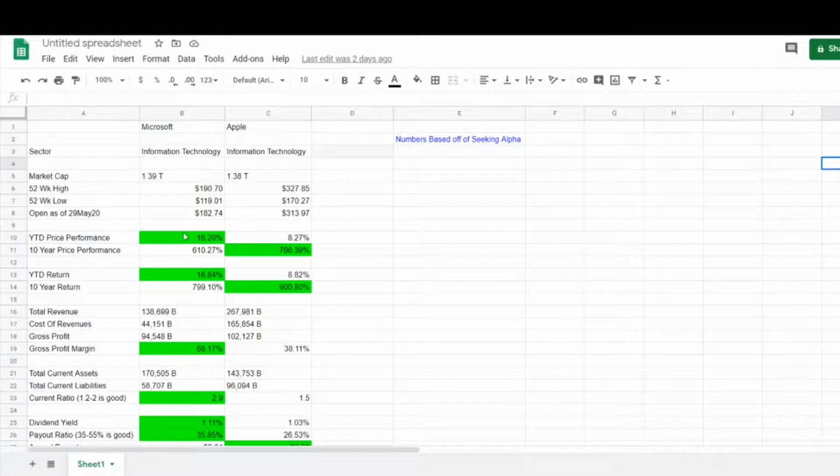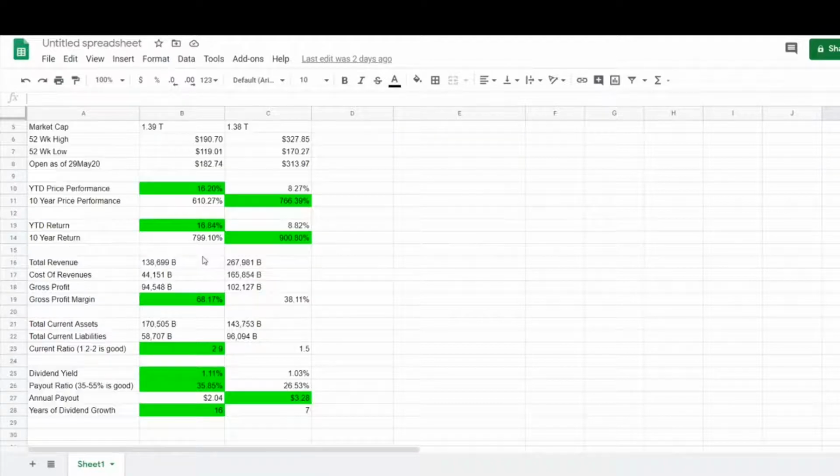And looking at the 10-year price performance, Microsoft grew 610.27%, while Apple grew 766%. So in this one, Apple wins in the past 10 years, from where they've come to where they're at now. Either way, both stocks have still grown a lot. So that's just a number that I use for the price performance to tell if the company is growing, if it's reliable, sustainable, if it can keep pushing further and projecting more growth.